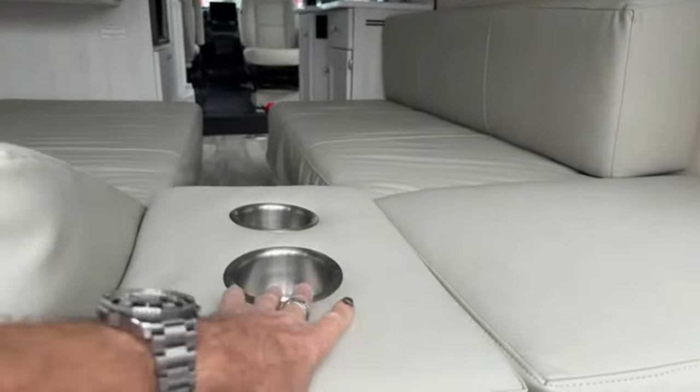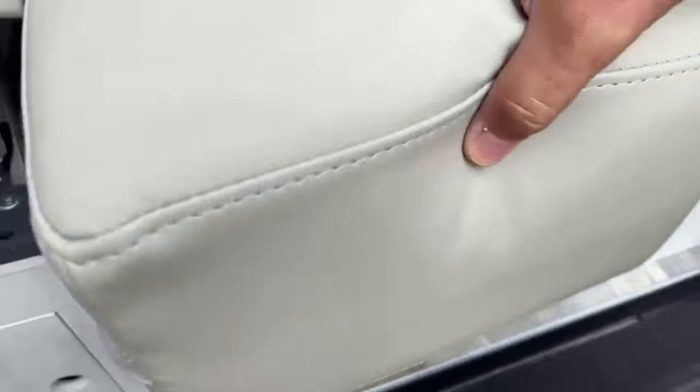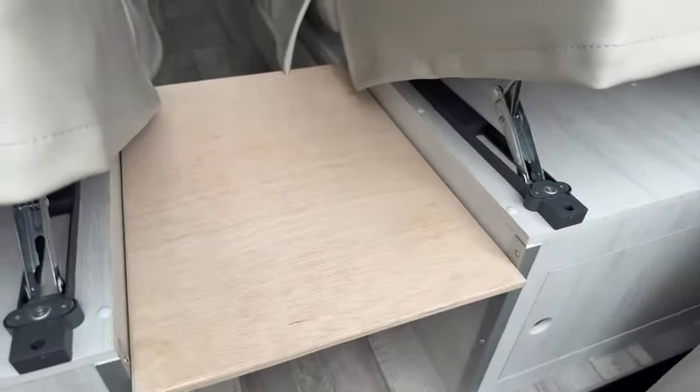I've talked to quite a few Roadtrek customers that have turned this into a nightstand. Just remove this altogether. She put some custom contact paper on it, and this is the nightstand. They love this, but we had a client yesterday.